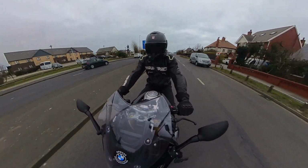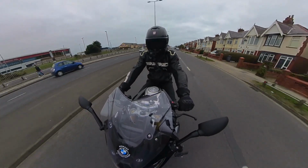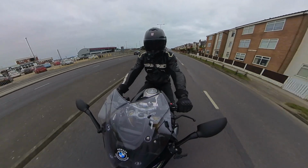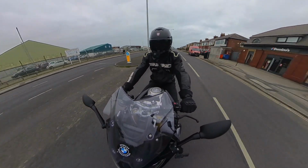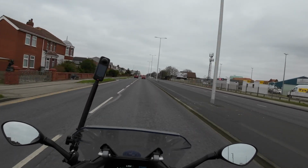Everything this thing does just seems to be effortless. There's a bit of an air of grace around it, good, almost like a bit of a balance really. It's like an air of sophistication. It's smart, it's up there.